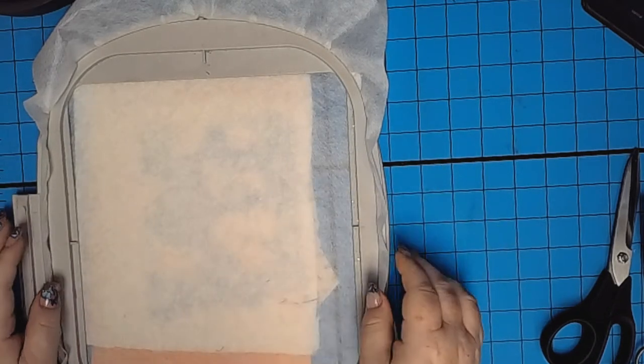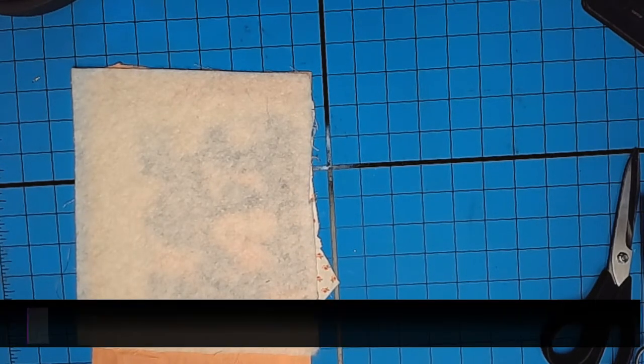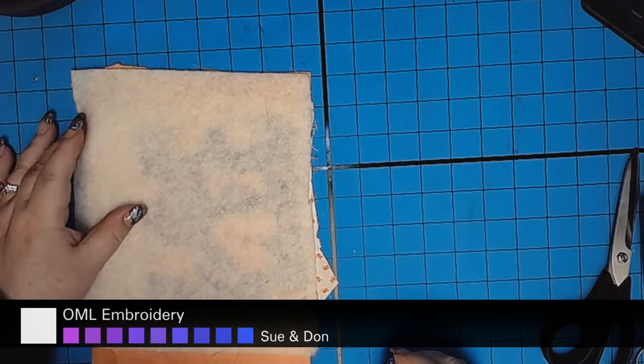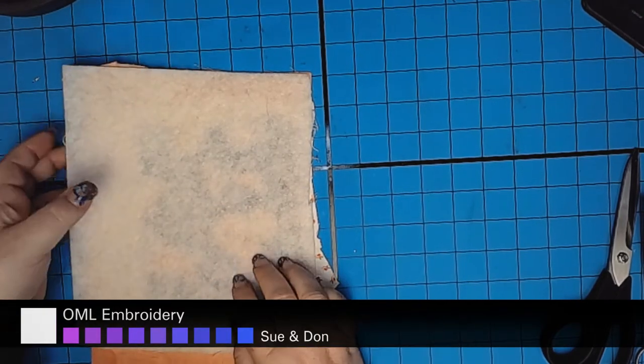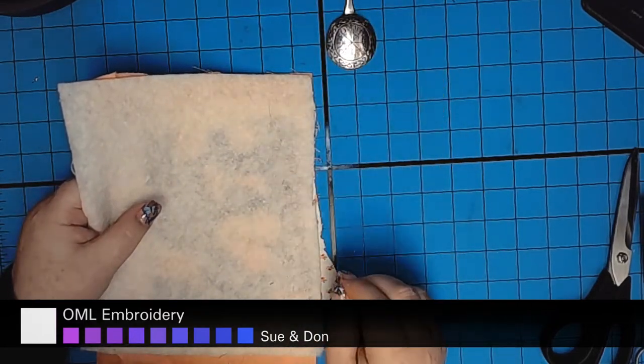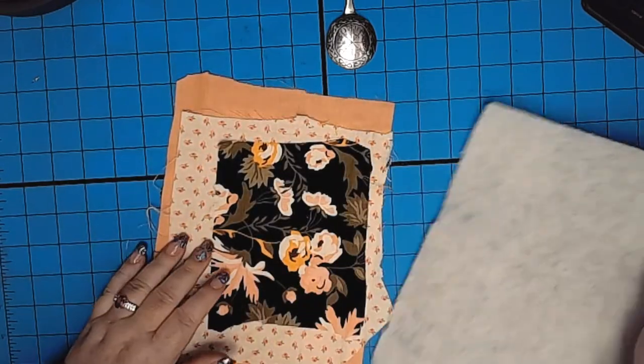I'm going to be stitching on my 8x8 hoop, so I'm going to just put that on the machine so it's out of my way. There you go. So I'm going to show you guys what I picked for colors. That needs to be in the screen. Can we see it now? Yes. So that's my batting.